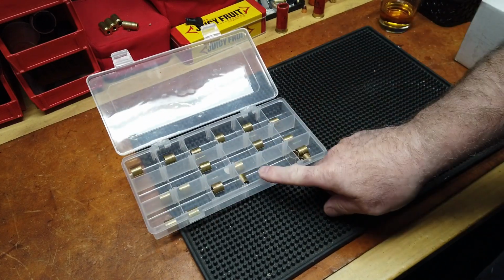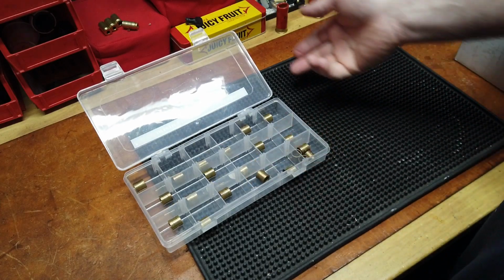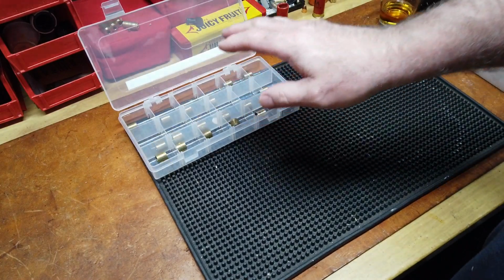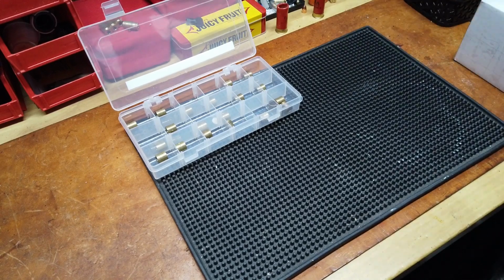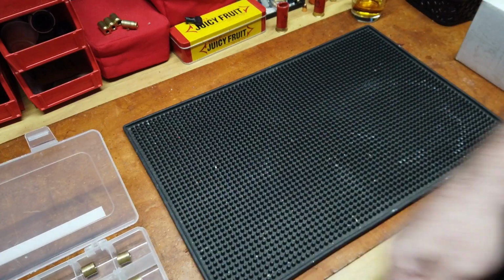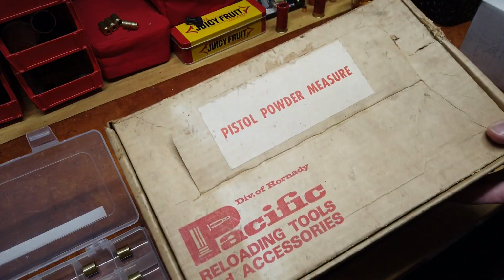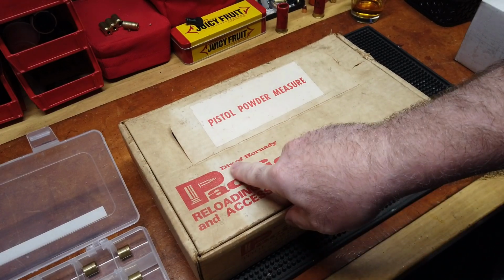So I knew that I would find bushing number 17. Is it 17? Yeah, I think it's 17. I knew I would find bushing number 17. And then I knew I would find the actual Pacific, back in the day when Hornady was a separate company and acquired Pacific Reloading Components. And I'll show you that in a second. I knew I would find bushing number 17, and I knew I would find the Pacific powder measure. Pacific Reloading Tools and Accessories, a division of Hornady.